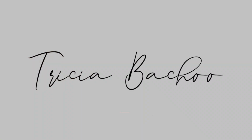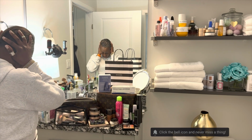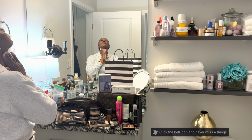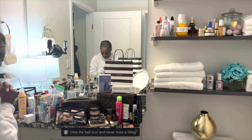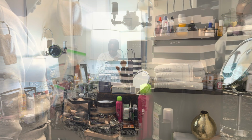When I moved into this beautiful high-rise condo in the city, I traded square footage for skyline views. But that meant I had to really streamline my entire life, including my makeup, which has probably been my hardest challenge to overcome. I just feel like I have to keep everything because I just might need it.